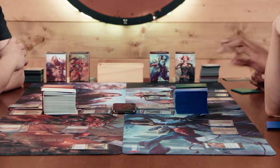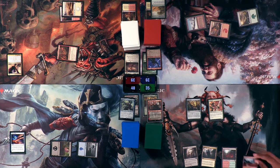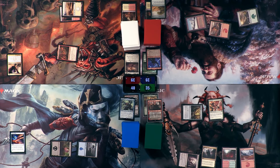Right, untap, upkeep, draw. We'll play a Mountain for my land for turn. I will tap Ancient Tomb and a Gruul Signet, and I will go to 33. I will play a Root Weaver Druid.